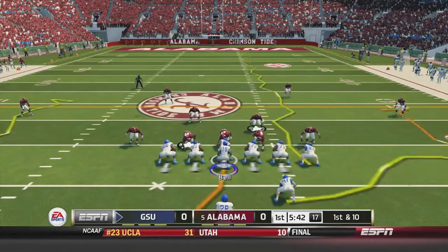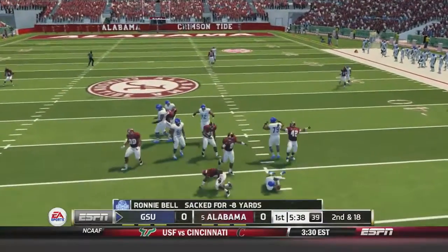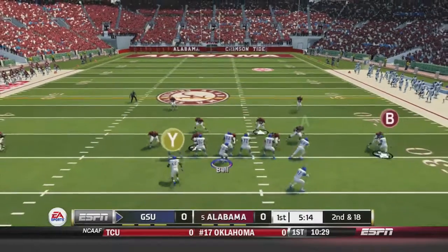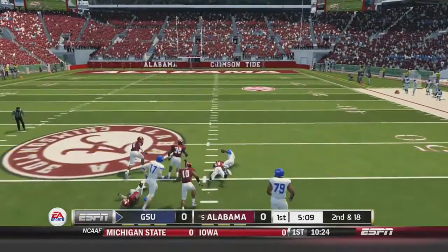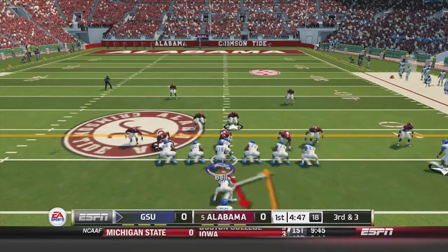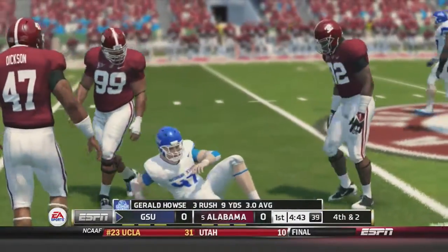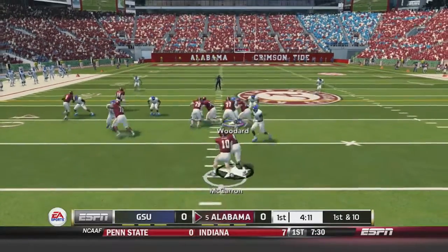1st and 10 now for the Panthers. Bell under center. He's going to take the snap, drop back, and he will get sacked in the backfield for an 8-yard loss as the defender came in untouched. 2nd and 18 now. Bell under center, dropping back to pass. He's going to fire, and this one's caught by Albert Wilson, and Wilson has a 15-yard reception, setting up 3rd and short. On 3rd down, Bell under center. He hands off to House. House tries to get the 1st down up the middle, but he's taken down 2 yards short of the 1st down, and that would be a Panthers punt.